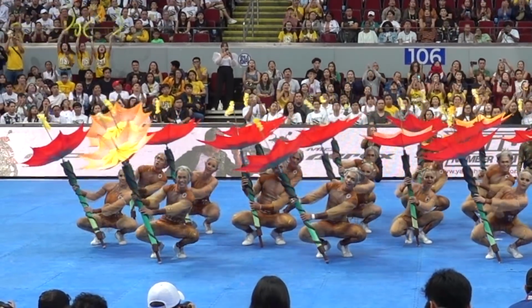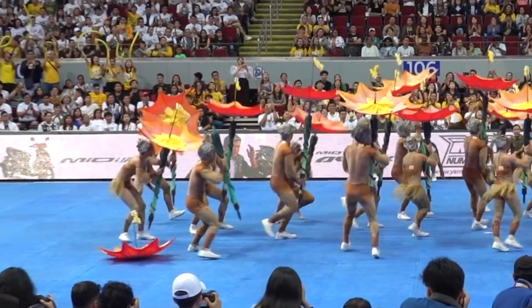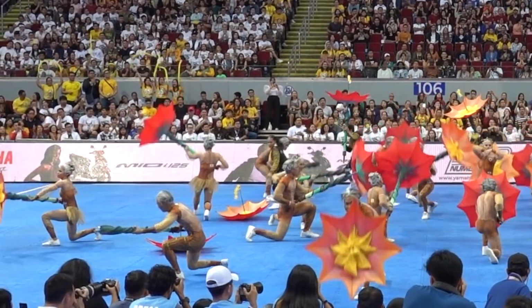May dalawang flower na nasira and as far as I was told, they prepared double the quantity needed. So if 25 flower props yon, they made 50. Kaya sayang na may nasira pa dun.